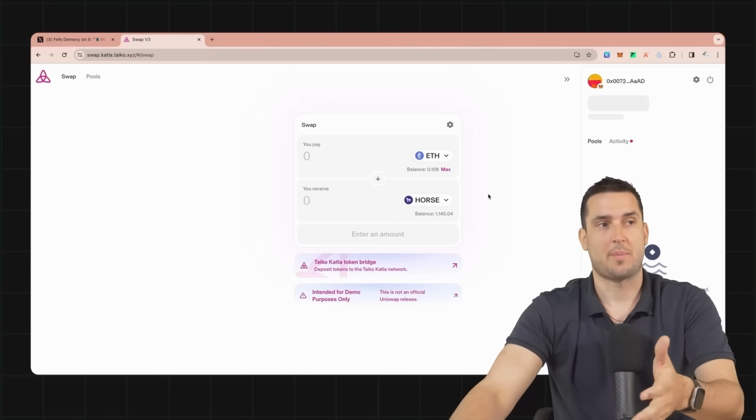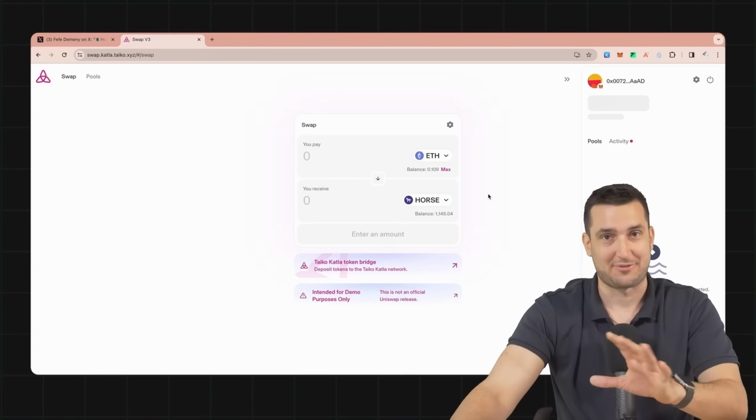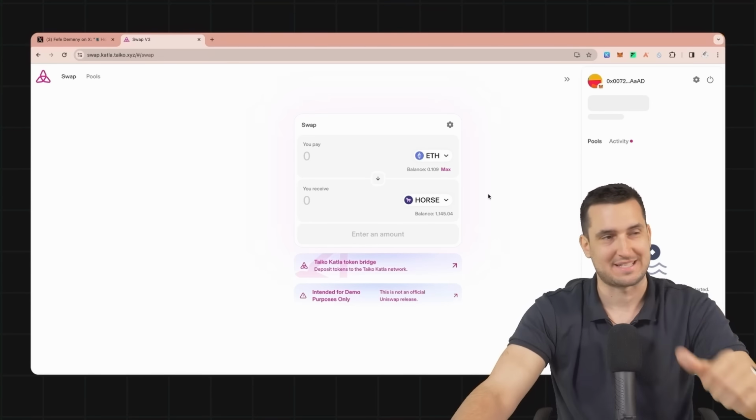Now I say you should swap at least 3 times. If it works 3 times, do it. If it doesn't, if you got it 1 time, that's fantastic. That's very, very, very good.